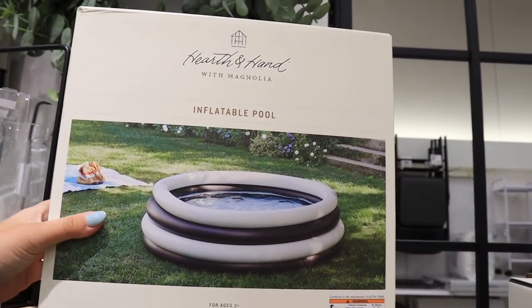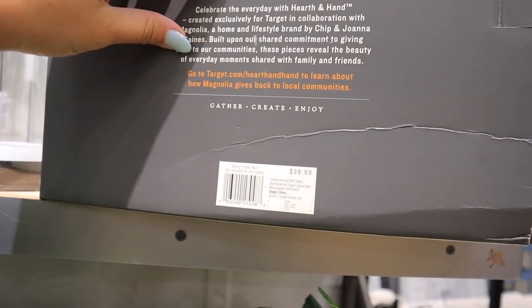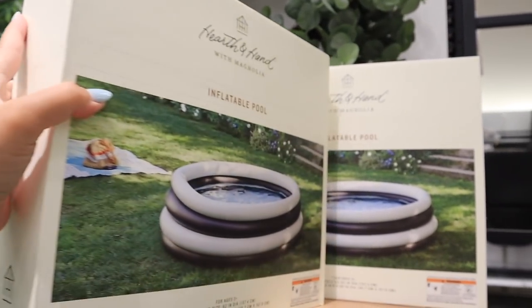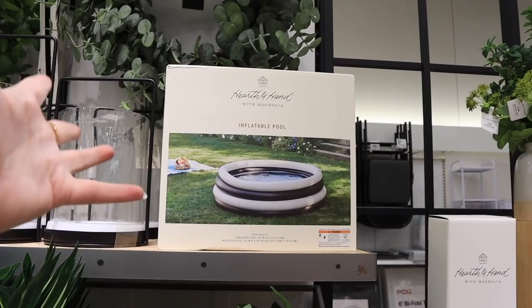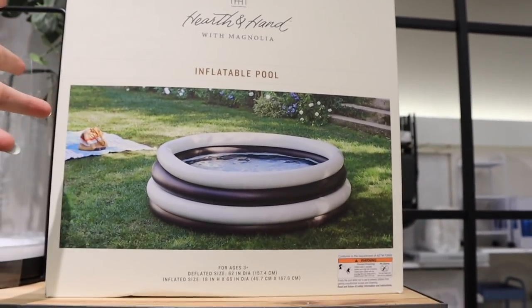So fun, looks like they're hopping on the adult inflatable pool. So they have just a black and white striped one. It honestly feels really heavy in this box, and this is $40. It doesn't say it's specifically for adults, it just says ages 3 and up. So maybe if you're wanting a specifically adult one, go with the mini dip ones. But this one is very aesthetically pleasing.